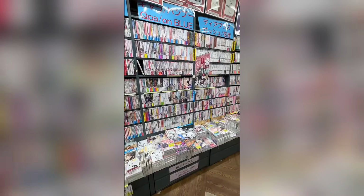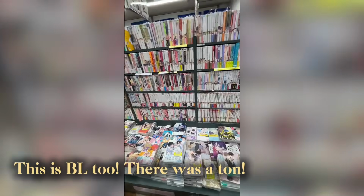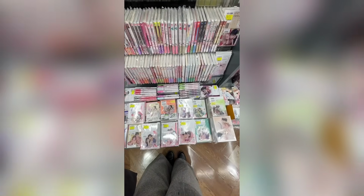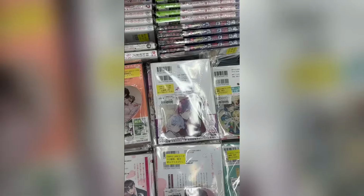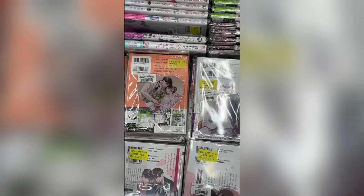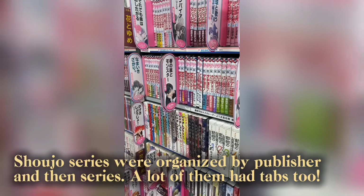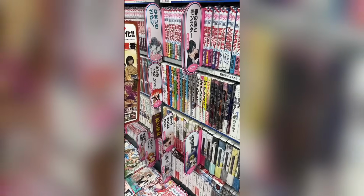Also, if you're a BL fan, all of this along the wall as well as all of those shelves, that's all BL manga. They had so much available, but here you can see the free gift with purchase that I was talking about. So sometimes they're little art prints, other times it's an acrylic decoration. It wasn't actually a stand because there was no plastic to hold it up, but still you could probably display it on your bookshelves.